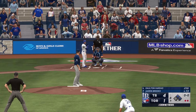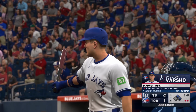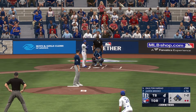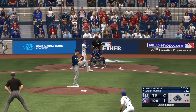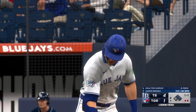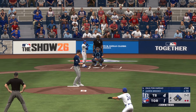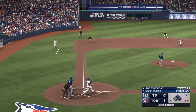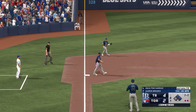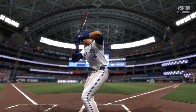Here's the center fielder, Dalton Varsho. And the first pitch misses for ball 1. Tying run at the plate. There's a strike at the knees. And 1-1. Left field. And that's a fair ball. The run scores from second. It's an RBI single, and they cut the lead to 2. Well, that gets them a little closer in this one. Now that sets up a huge at-bat in this ball game.